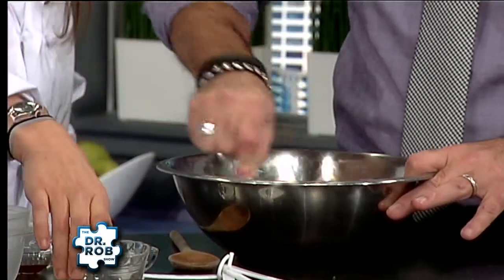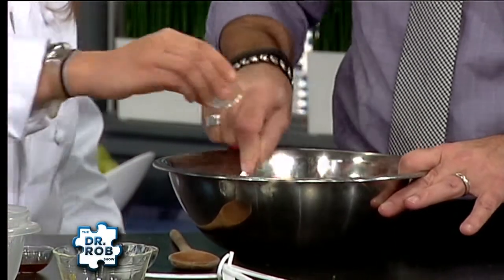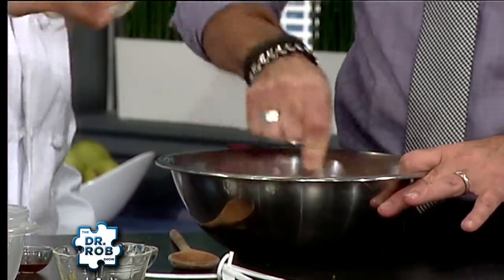There you go. Okay, I can stir. That's the one thing I'm really good at cooking. You're doing a great job. See, honey, I can cook. Now 1 teaspoon of baking soda. Okay, baking soda.